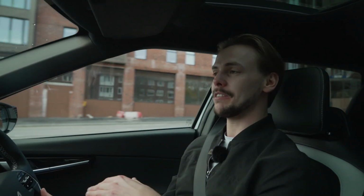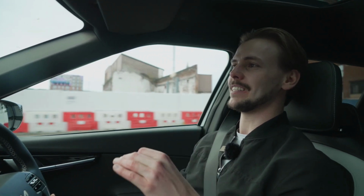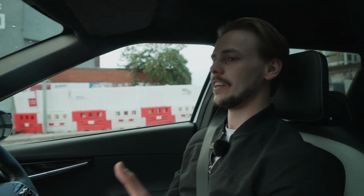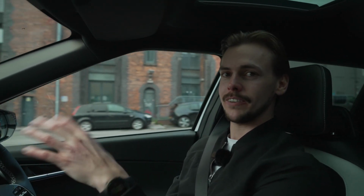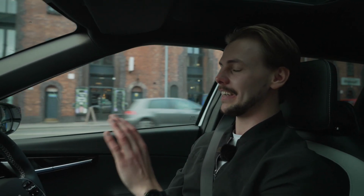And an extra thing that you've got in this, which is awesome, is augmented reality navigation, AR navigation. And what that means is when you've got your sat nav on, you've got a destination on, and you've got a turn coming up, arrows come up basically on the road, or at least that's how it looks, telling you which way to go. And honestly, it just looks so cool.